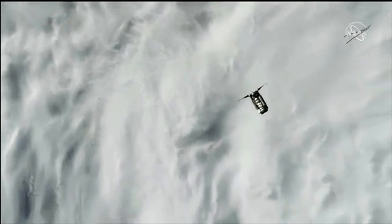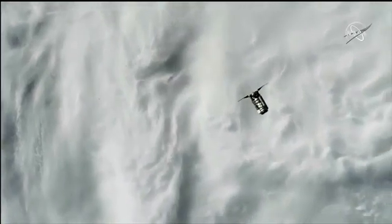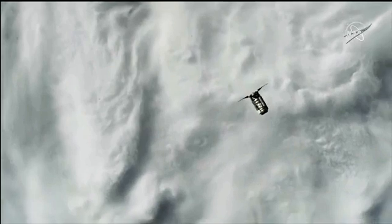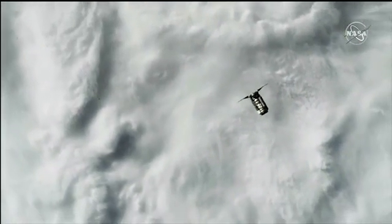Flight control team members here in Mission Control Houston are preparing to do a go, no-go once they reach that 250-meter hold point. Right now, Cygnus is reaching 300 meters from the space station.